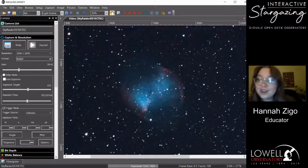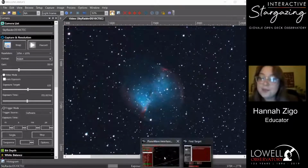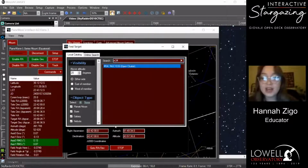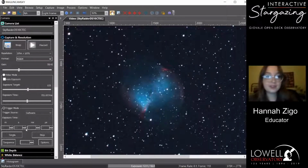We have a request actually after this for M34. M34 is an open cluster in Perseus. Yeah, we can see that. And then afterwards, we have another request for another open cluster, so we'll bounce back to these. So yeah, let's do M34. Thank you for your request, by the way.